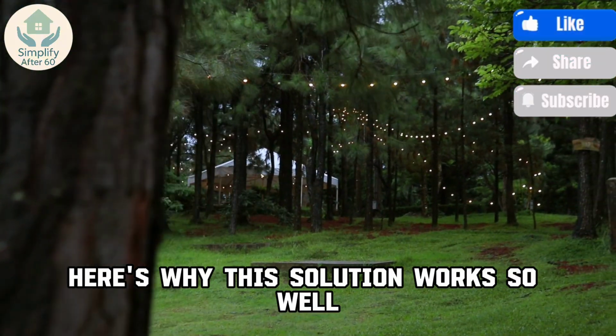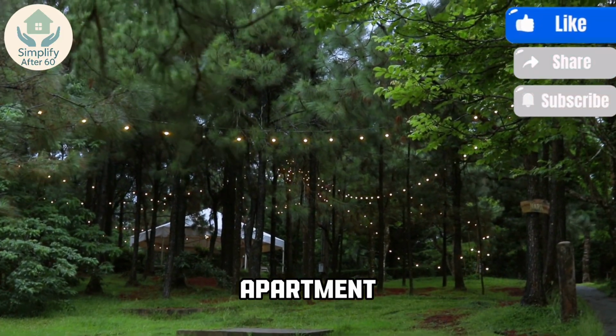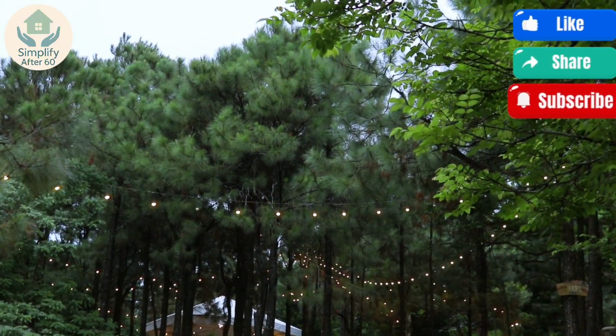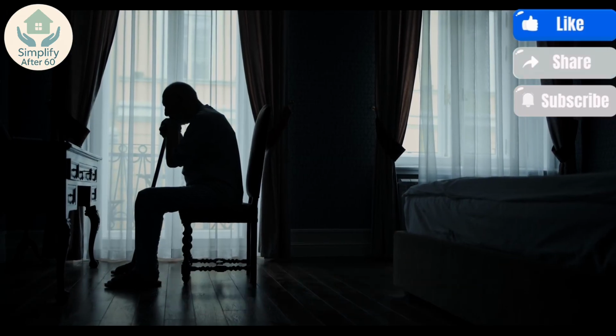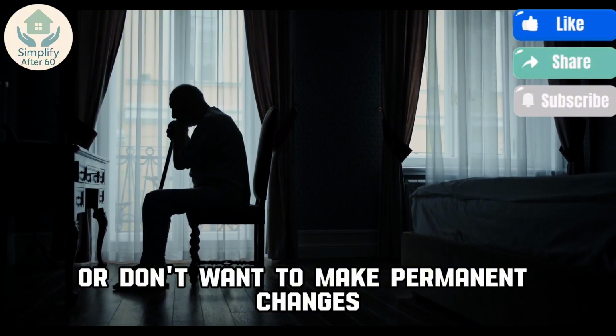Here's why this solution works so well, especially if you're living in a small home, apartment, or simply trying to make your space more functional as you age. No tools, no drilling. You simply hang it over the top of a door. No screws, no heavy lifting, and no damage to your door. This is perfect if you're not comfortable with power tools or don't want to make permanent changes.